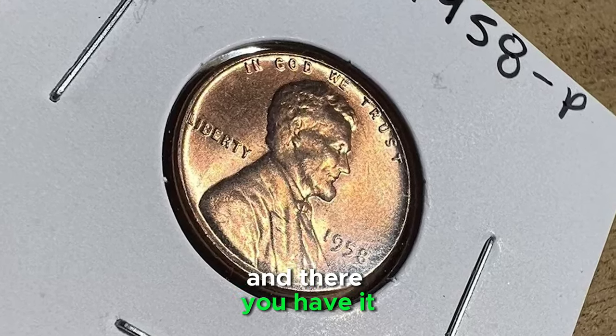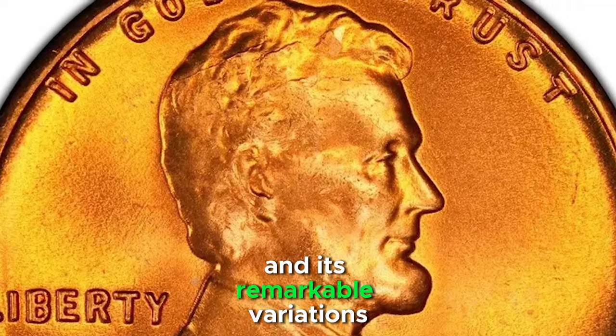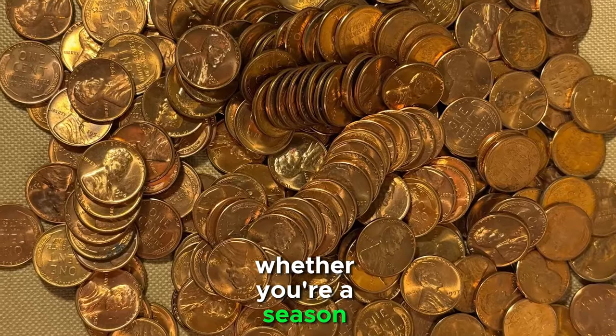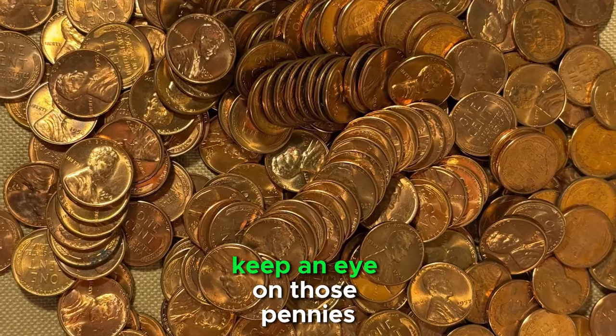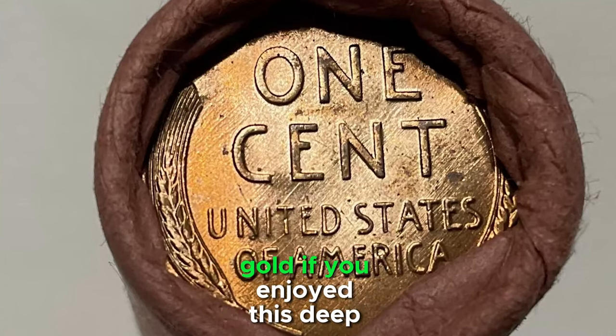And there you have it, the fascinating tale of the 1958 Lincoln cent and its remarkable variations. Whether you're a seasoned collector or just starting out, keep an eye on those pennies. You never know when you might stumble upon a piece of numismatic gold.